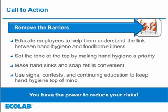So our call to action here is really to go out and remove the barriers. This is something that you have the power to impact. First, start with educating employees, helping them understand the link between hand hygiene and foodborne illness, ensuring that you're setting the proper tone at the top, making hand hygiene a priority and modeling good behavior for employees, making hand sinks and soap refills convenient, and then keeping it top of mind with signs, contests, and continuing education. So with that, we will open it up to questions.